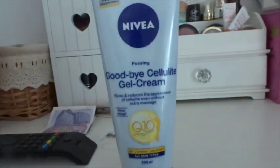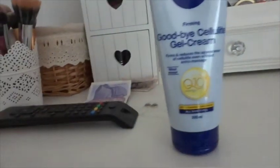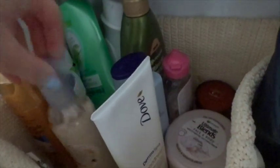I don't really like that. It's a really weird formula. The gel, it kind of leaves you feeling really sticky. So I'm not going to keep that. I actually used this the other day. It's like a vanilla brulee shimmer lotion. This is really nice for if you're going out. So I'm going to keep that.